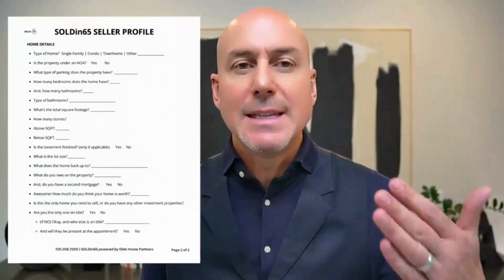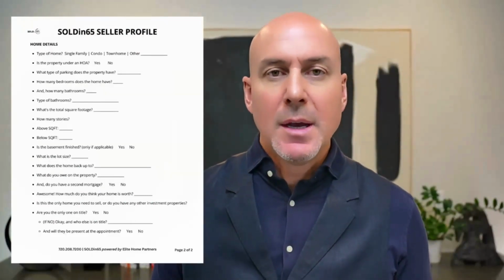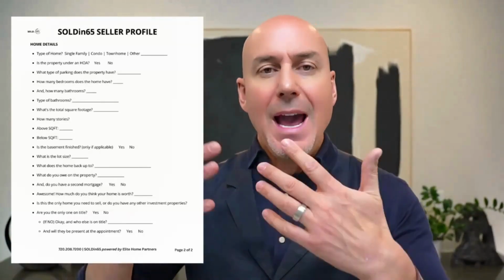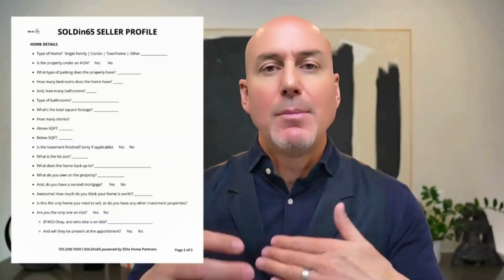You're going to see how this shows up. Now, the second page of this document is all of the details about the home, because obviously you need a lot of these details, because a lot of times the tax records, public records, the MLS data is inaccurate. So we want to confirm everything, even if we have a lot of it. You can have the data pulled up and use the verbiage, I just want to confirm, and so on.